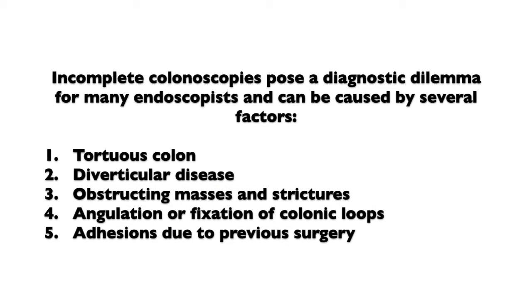Incomplete colonoscopies can be caused by several factors, and they pose a real diagnostic dilemma for many endoscopists. And I've listed some of the reasons here, and those are tortuous colon, which I explained to you is when you have a colon that has many twists or turns, diverticular disease, obstructing masses and strictures, angulation or fixation of the colonic loops, adhesions or scar tissue due to previous surgery, which can narrow the colon and make it difficult for the colonoscope to get through.